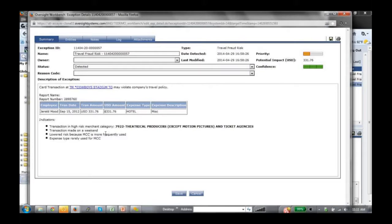And this is more frequently used, right? Lower risk. But this last one tells us that the expense type is rarely used for this MCC. So that's that pairing. Statistically, why are you telling me that this is a hotel, right? It's high risk, and this is pretty clearly not a hotel. So again, we don't make decisions, we don't make determinations. This is just what was in the data, and you see it's $331. That's not that much for an NFL game, a couple of tickets, maybe one ticket. But you can see that this is different enough to be worth looking at.